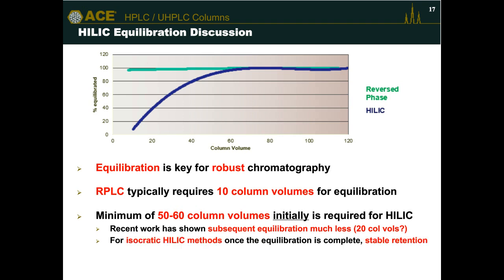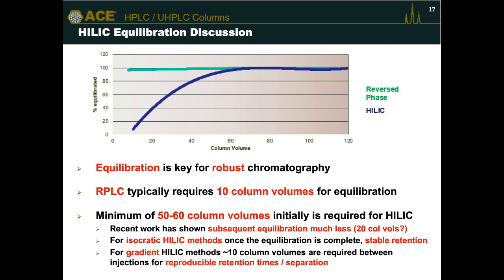For isocratic HILIC methods, once the equilibration has been established, it's complete and stable, so we don't need to condition or equilibrate it between runs. However, with gradient HILIC methods, we need approximately 10 column volumes between each gradient run to reach a steady state.